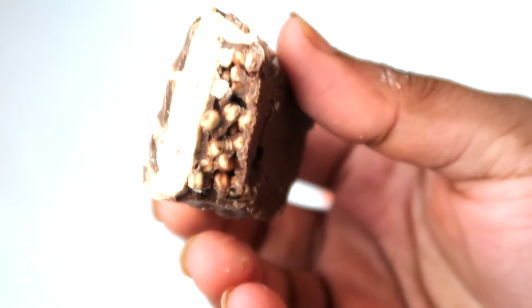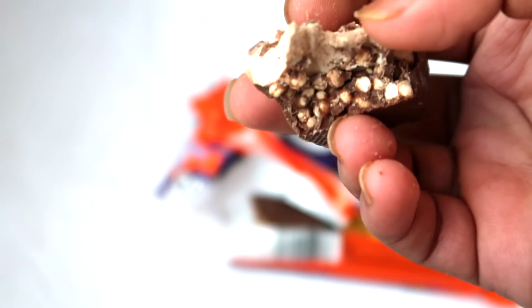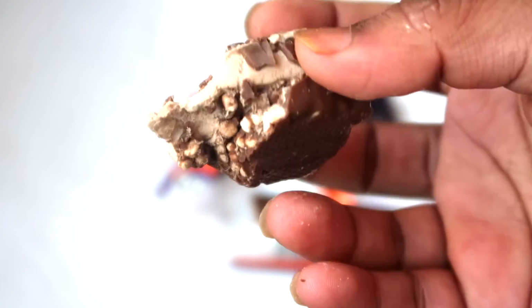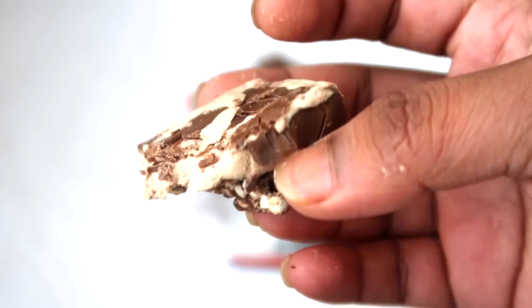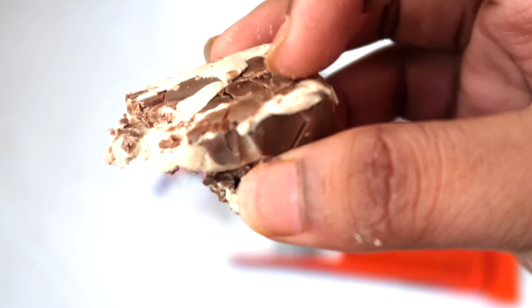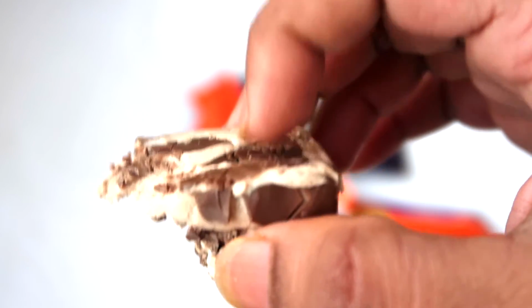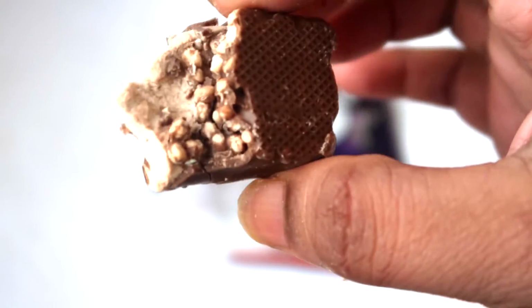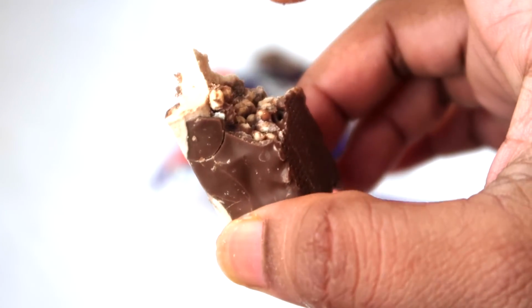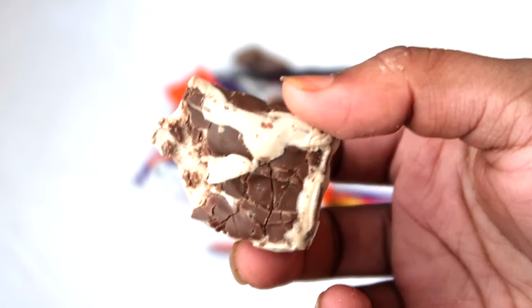So let's give a bite and see how this tastes. Wow. It has a structure of caramel because it's chewy and creamy and just melts in your mouth, and the Rice Krispies are very crispy, so you can feel the Rice Krispies when you chew. But these are very sticky, and the chocolate is really yummy. Wow, this is awesome. I love chocolates that have a texture like this because you can feel the chewiness, the crispiness, then the chocolatey sweetness. It's like a complete package. Really awesome. Wow, this will be one of my top 10 chocolates.